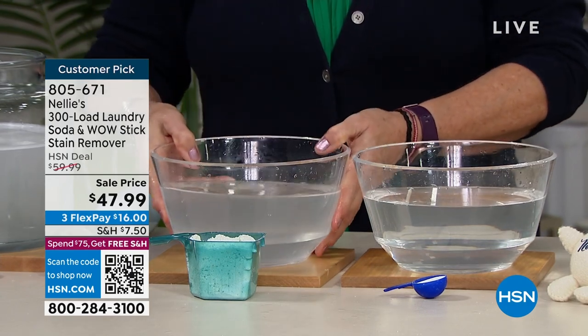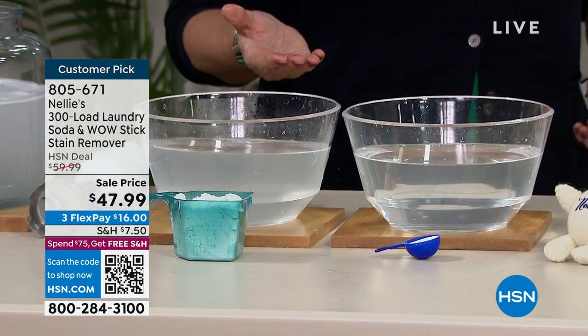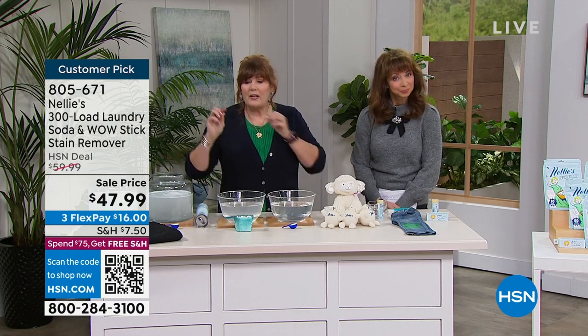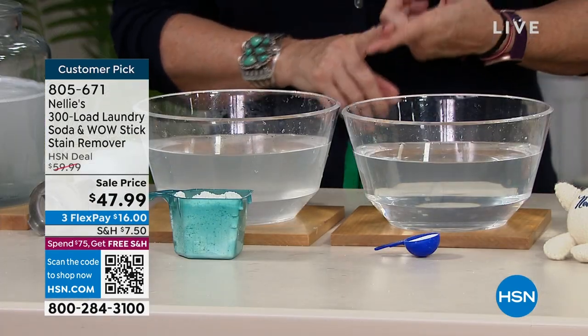Because detergents, first of all, they don't even have to list legally all of the ingredients that are in there. You can't pronounce most of them. We have five ingredients, all pronounceable. And we completely dissolve, we completely rinse out, we never leave any residue. When we say your clothes are clean, they are absolutely clean, whether it's your baby clothes, whether it's your underwear, whether it's your sheets or towels, doesn't matter.